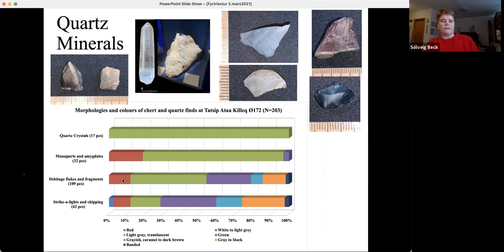And then we have debitage flakes with sharp edges and undiagnostic fragments, and they are of many different colors. And then we have possible strike-a-lights that show percussion marks and possible chippings from them. And they're all over the range in color in the collection.